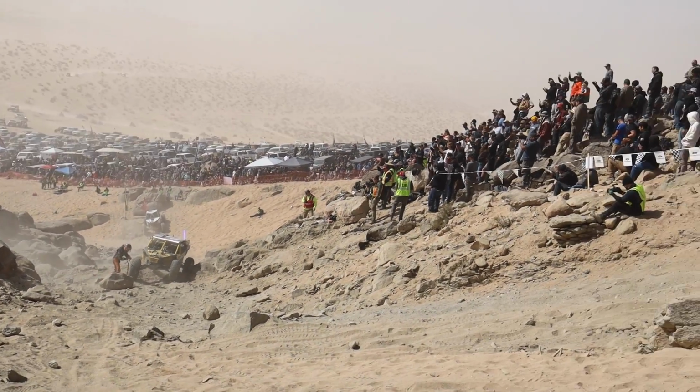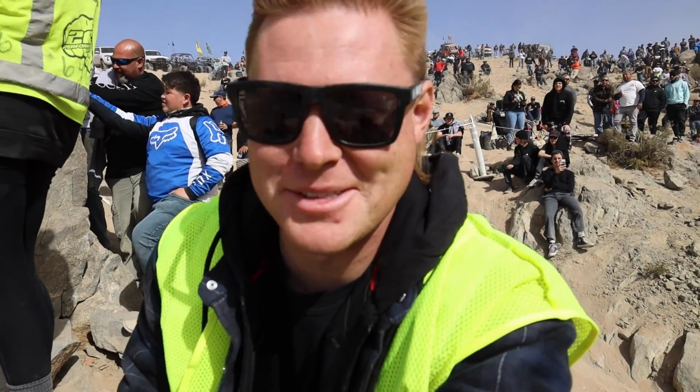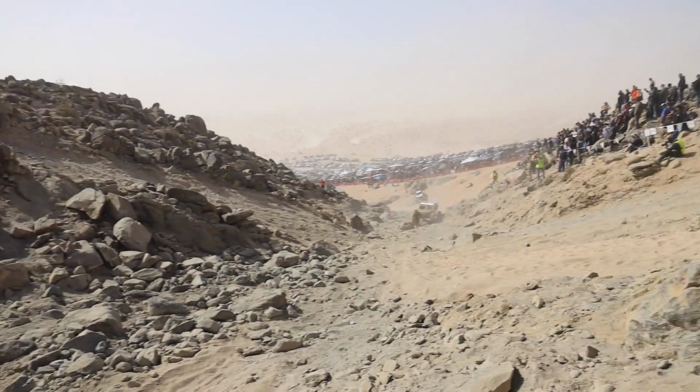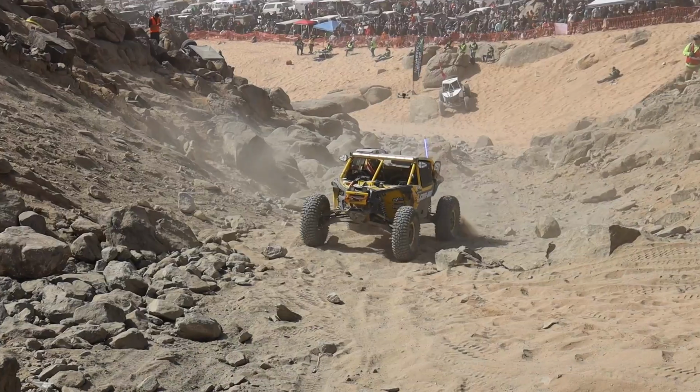That was pretty cool. Just goes to show you can be two-wheel driving a Razor and you're not stuck until you can't no more. That's pretty cool. Rock was moving and everything. So now, just trying to get up this. It's gonna be a long race for that passenger.